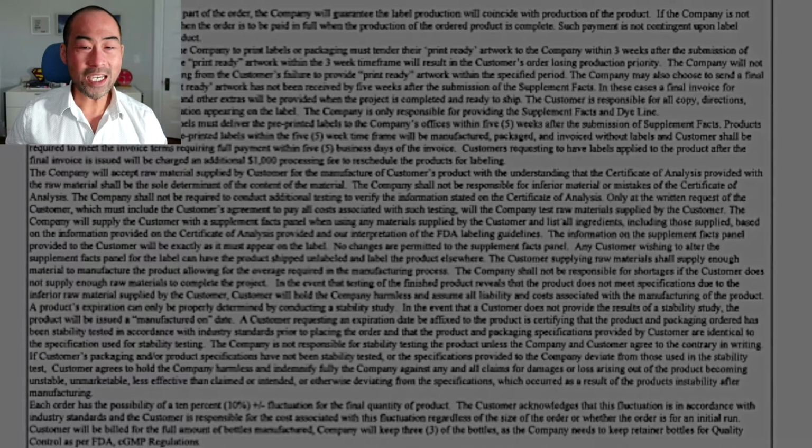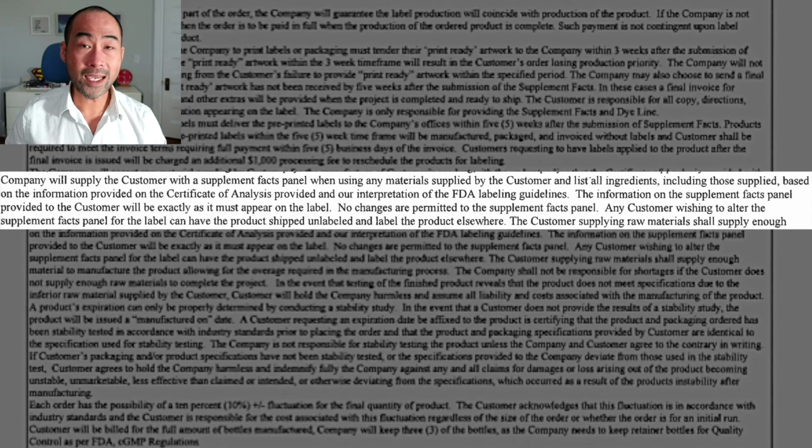What's interesting here is that the supplier is taking a stand on labeling of the supplement facts panel. No other changes are permitted, and if you want to change the label, then they're saying you can label it elsewhere. This one I don't agree with. I think there are multiple ways to label an ingredient and still be compliant. I think what they're trying to do is they're assuming that you don't have regulatory expertise. But if you do bring in your own regulatory expert, then I think there should be some flexibility in this clause.